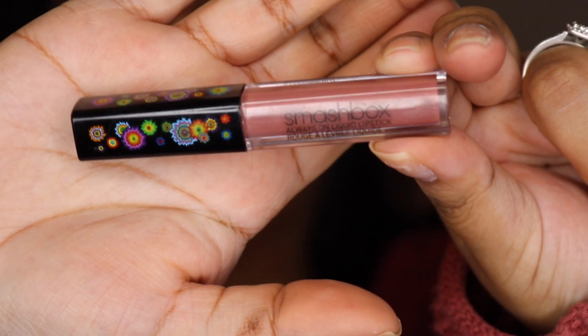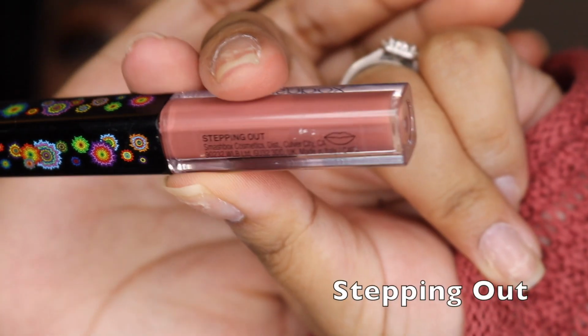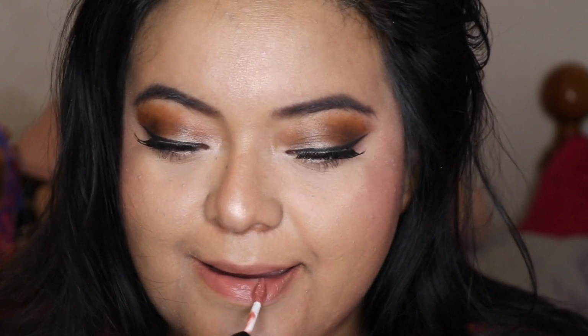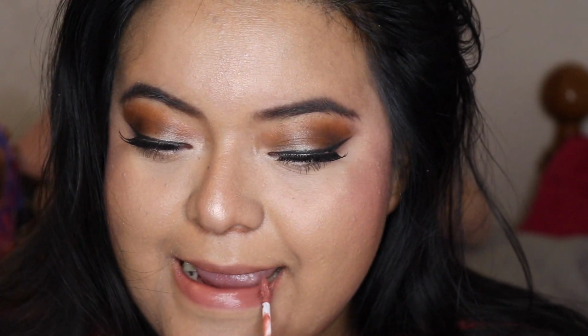Next up is this shade in Stepping Out by Smashbox. Now, I took this one to Mexico, and I actually got this in a little kit at Ulta as well with, I think, 6 other shades. But anywho, this shade is really soft.